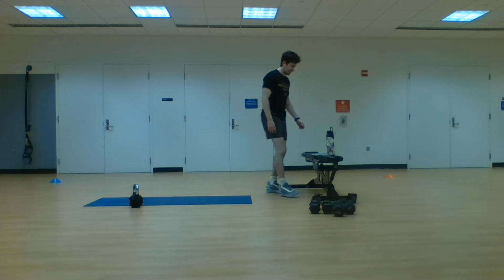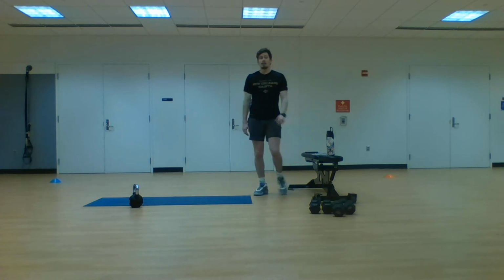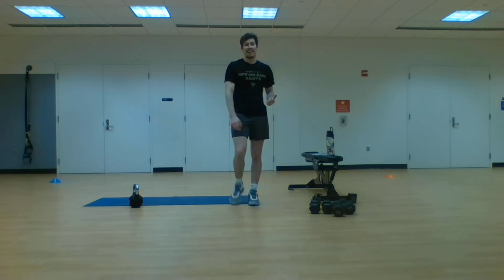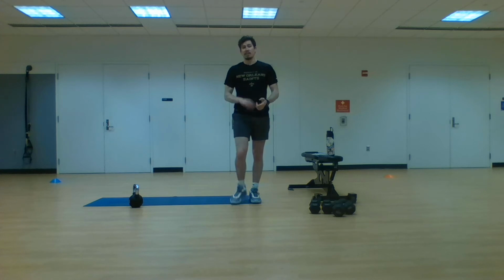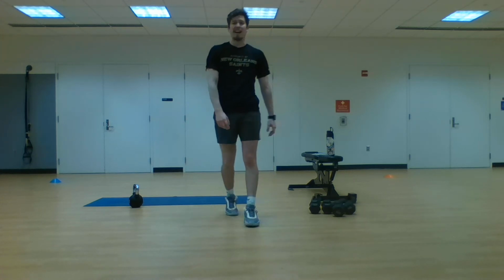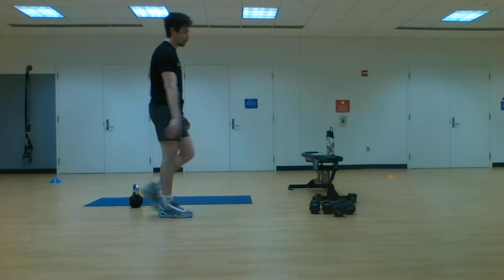Getting everything synced up. We're going to keep that energy nice and high here, all right, with high knees and butt kicks, all right? So definitely more dynamic here, okay? All right, this is requiring more of that rapid force production. Okay, so here guys, we're going to start off high knees, going down and back.